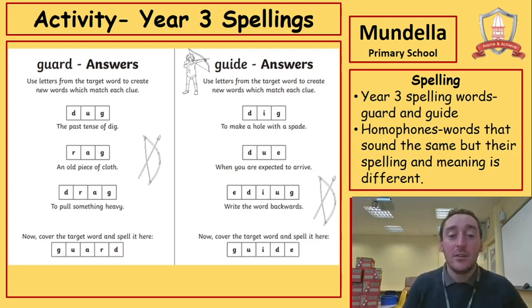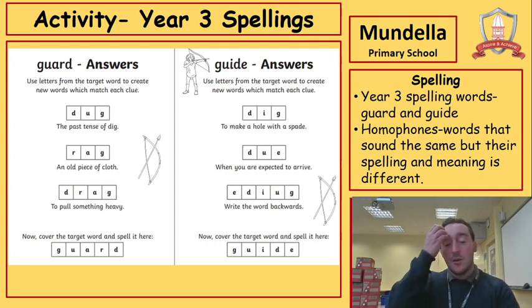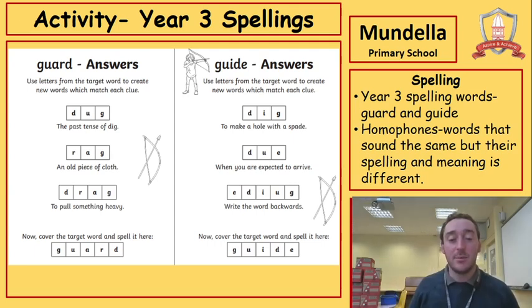And for guide, so to make a hole with a spade is dig. When you're expected to arrive, due. And writing the word backwards, there we have it on the screen there, E-D-I-U-G. Now cover the target word and spell it. It should be spelled G-U-I-D-E. And remember, there's a U in it straight after the G, even though it doesn't sound like it. And that's why guard and guide are similar.